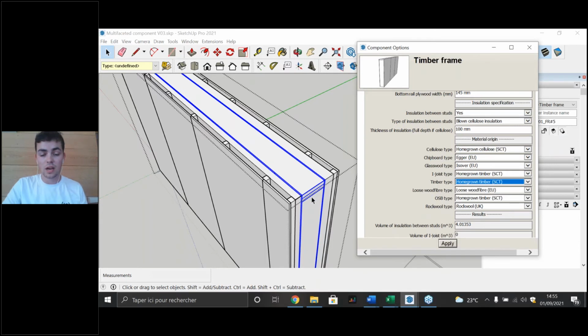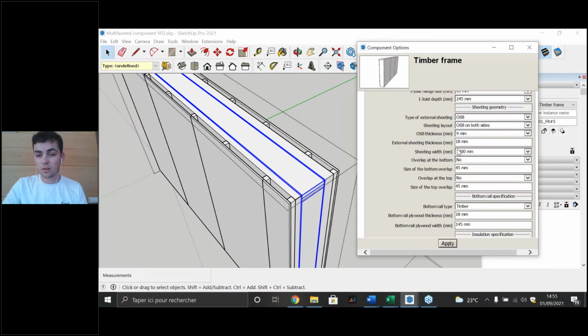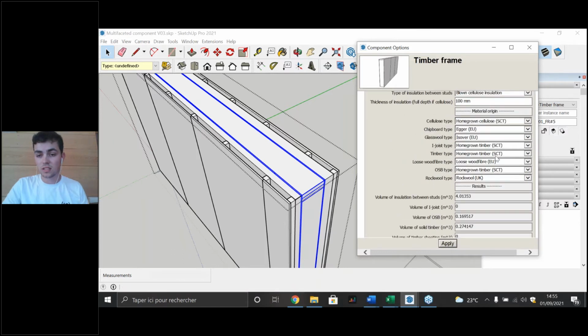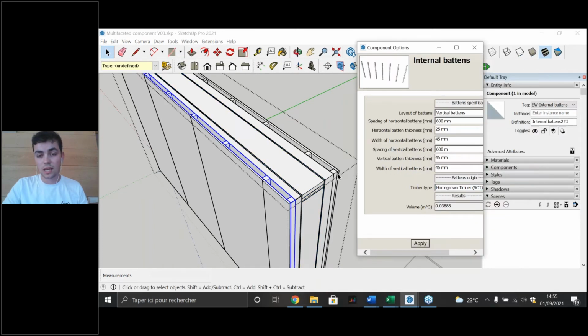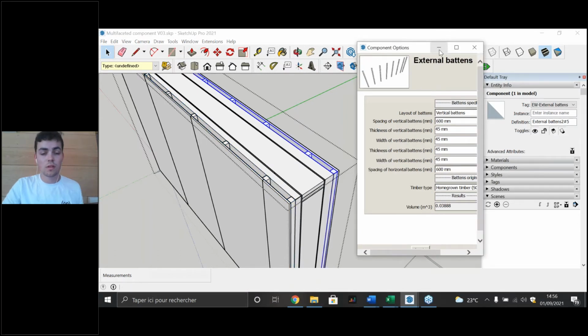So I do have solid timber in there that I'm gonna adapt and change to homegrown. And I'm gonna change the vertical battens to homegrown and the external battens to homegrown as well. So every solid timber used in this wall panel is homegrown.